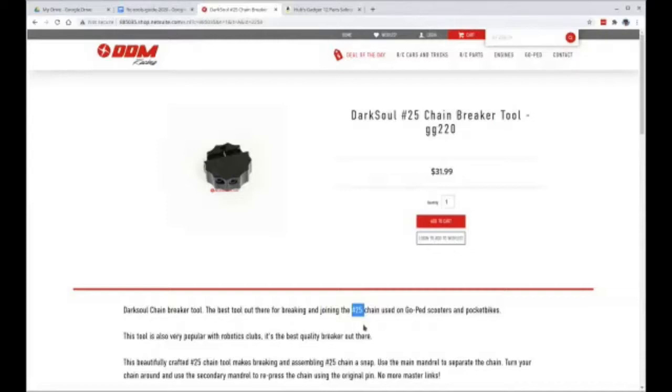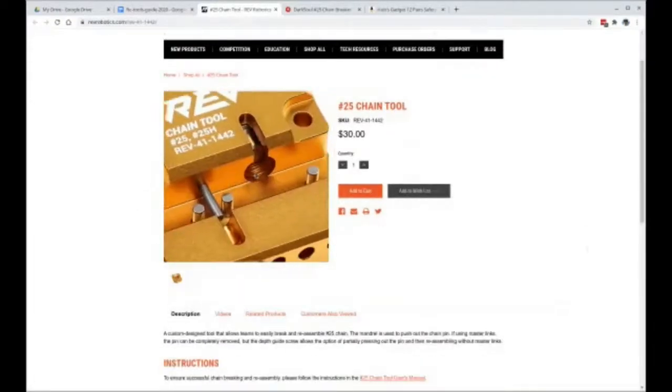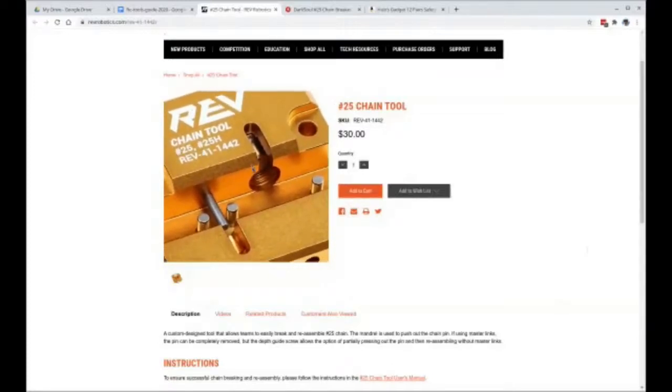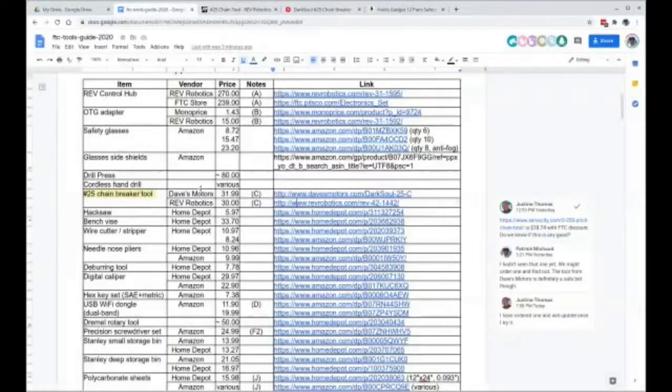There are a lot of different chain breakers around, and everybody says just buy this one and save yourself $32 worth of hassle later on, because it seems to be one of the stronger ones. REV has come out with their version of the chain breaker tool, which looks like that, and it works fine, but I believe it's made from aluminum. I think we had one where we were actually able to strip the aluminum, which didn't do very much for us. The Dark Soul we've never had trouble with. With the REV chain tools that we've tried, every so often we'd have a failure. It didn't quite work. So I still continue to recommend the Dark Soul one from Dave's Motor.